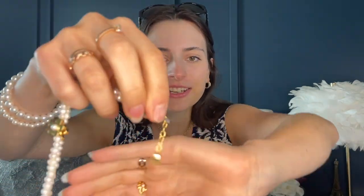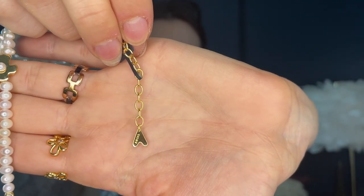Once again, we have the little ARSIS tag, which I feel like is just such a nice touch, you guys. It's so adorable. It's such a nice touch to add this little brand tag on their necklaces. It adds a touch of dedication from the brand. You just remember that it's from ARSIS and that makes you happy.